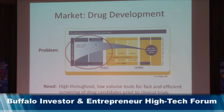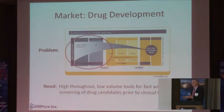A lot of this in the early stage is done with high throughput screening, and you've probably heard about this technology. It allows people to condense material and assays down, use smaller reagents, and allows more work to be done at less cost. However, there's really a big gap.